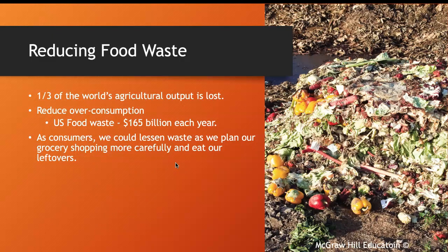The problem is we buy too much, okay, and we do not eat the leftovers. That's two issues about food waste. So plan your shopping and eating smartly, and eat your leftovers. Do not overbuy and throw them away.